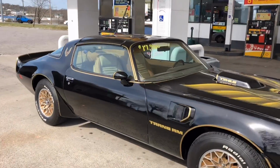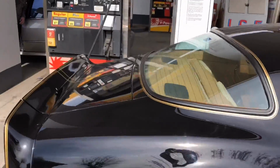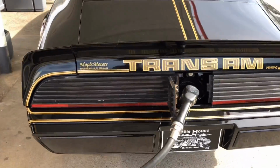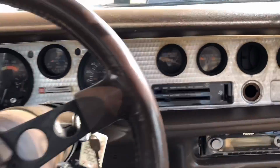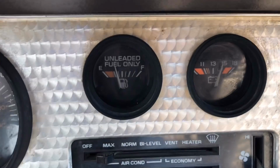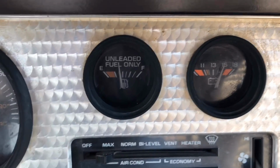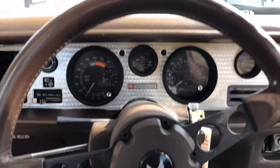We're right up here getting some gas at the gas station. All we put in is premium in every one of our cars. Throw about $20 in and see if this gauge comes up. All right. Looks like it's starting to come up, so the gas gauge does work. All right, let's take it for a ride.